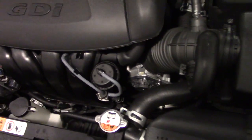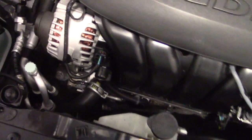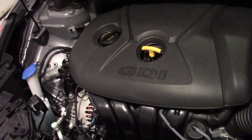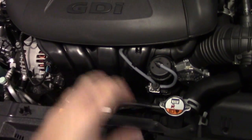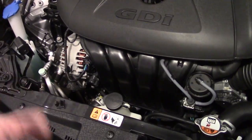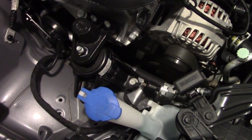Of course, electronic throttle, tumble control, variable. So this valve right here, this is your tumble control. What it actually is, it may not be tumble control. It changes the runner length depending on driving conditions. It cuts off sections of the manifold during periods of high acceleration, I believe. Easy access to the serpentine belt replacement.